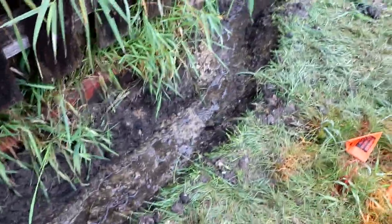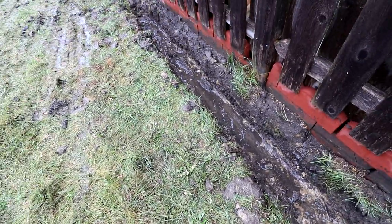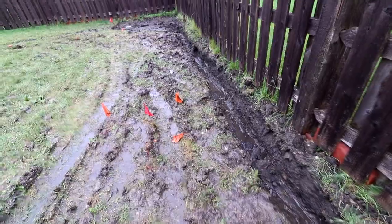See the water flowing there? And it flows fast when it gets in that pipe, because the pipe's already picking up water and bringing it down to the sewer or drain. And look at this mess here. The whole yard is all screwed up here. But it's got to be done, because this is the way it's all the time.